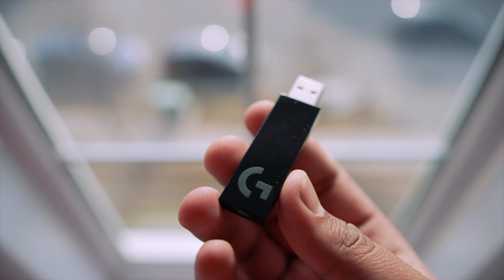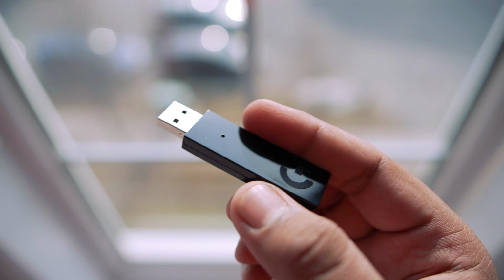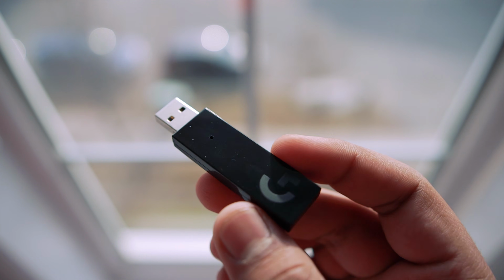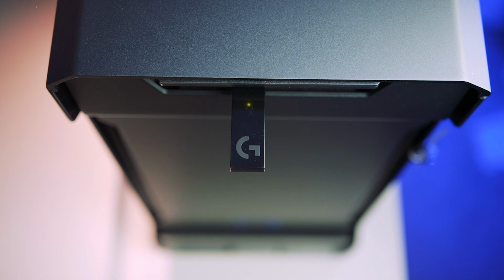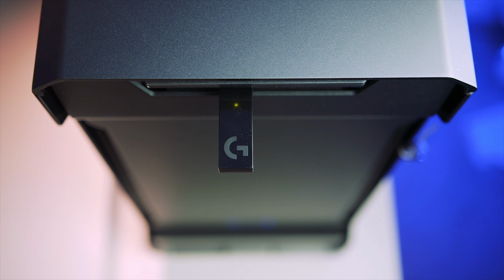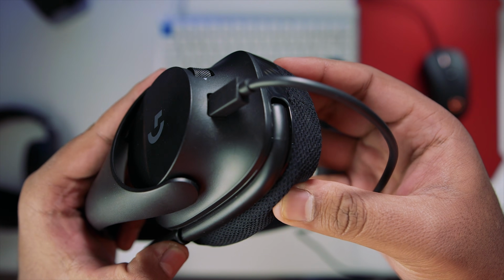The G533 connects to your PC through a USB-powered wireless receiver, and according to Logitech, it's supposed to offer lossless digital audio transmission with up to 15 meters of range, and I'm happy to report I had no issues with signal loss in my office. The range was very strong even at my kitchen downstairs, considering my house is about 1,500 square feet. Unfortunately, the gaming headset can only be used in wireless mode. The included micro USB cable is only used for charging and updating the firmware on the headset, so be mindful of that.